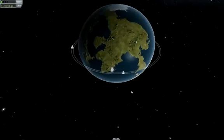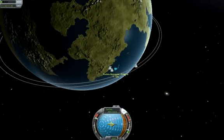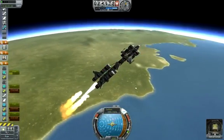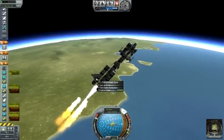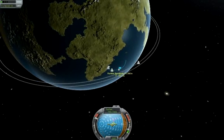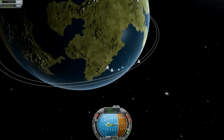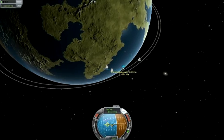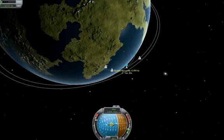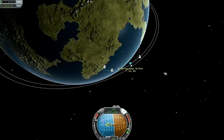And like I say, if I do everything exactly right, I shouldn't have to use any of the nuclear engines to get to orbit. If I don't do everything exactly right, I might have to use a little. Alright, what do we got? Okay, let's tilt over some more. Alright, we're getting there pretty fast.